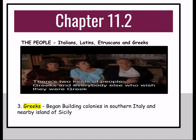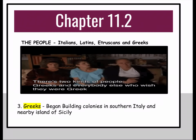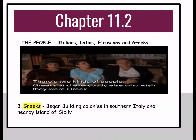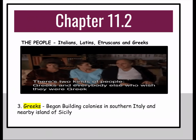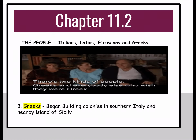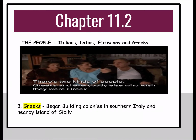But anyways, the Greeks actually began building colonies in southern Italy and nearby the island of Sicily. They started building all these colonies and helped create all of those towns and counties and all that stuff that you would think of today in Italy.